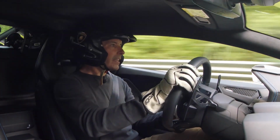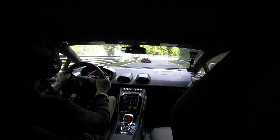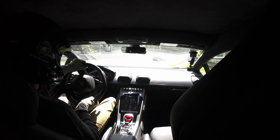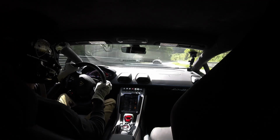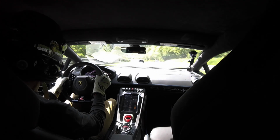So I'm following Marco, the R&D driver, up here. He's in another Evo, and I can see his exhaust glowing red hot. I can hear his car even over mine. There are loads and loads of 911 GT3s, GT3 RSs here at this event.